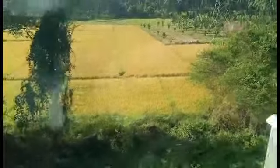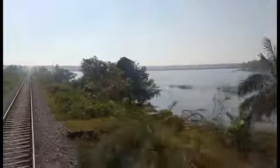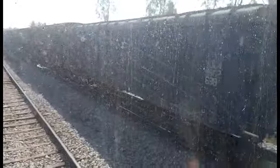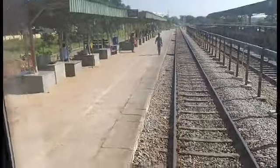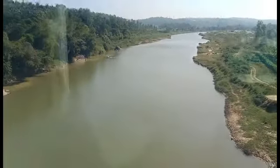It is famous for a massive 57 feet high statue of Bahubali, which is the world's tallest monolithic stone statue carved out of a single granite block. You can easily see it over here on top of the hill. There is beautiful scenery visible in every minute of the journey.